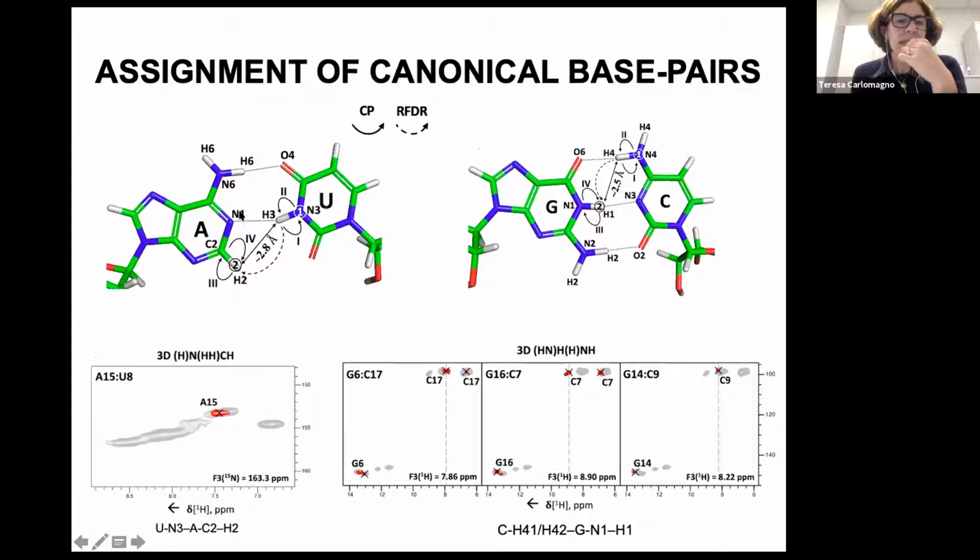We fix the distances because we know that we have a short distance, for example, between this N1 and N3, because we have seen this contact here, or that we have a short distance between this H3 and the H2, because we have seen it in this experiment here. So we have seen this transfer. We rely on distances to identify the base pairs, and then we impose the hydrogen bond. We do not directly measure the hydrogen bond by doing exchange experiments or measuring J couplings as in solution state NMR, but we just have distances that define the geometry of the two bases, and then we impose the hydrogen bonds.